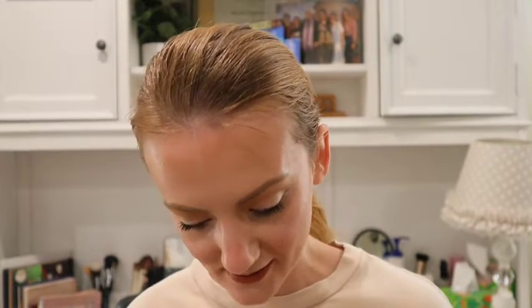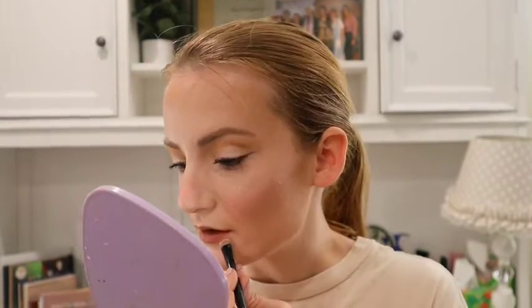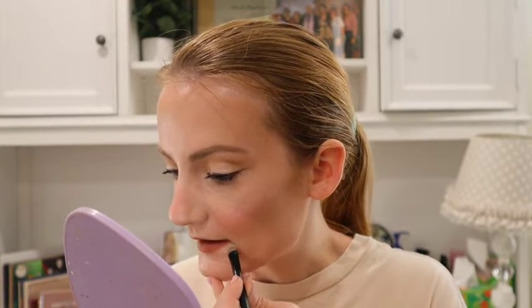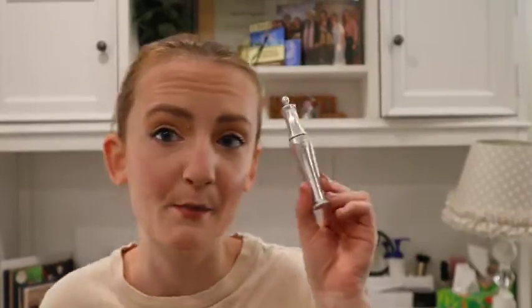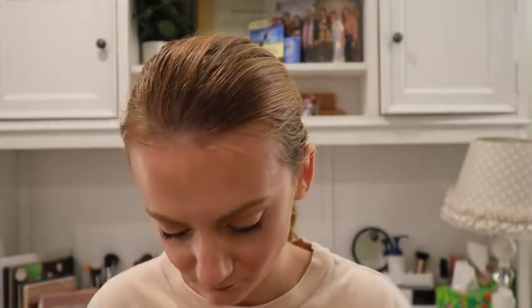Then what I'm going to do is contour or highlight the bottom lip. So I'm going to take my N12 brush with some concealer and just highlight that area. And sometimes I actually like to use this to clean up any mistakes. Now it's brow gel time. I'm going to take the Benefit 24 Hour Brow Setter. Lastly, I'm going to take the One Size Until Dawn Mattifying Waterproof Setting Spray.